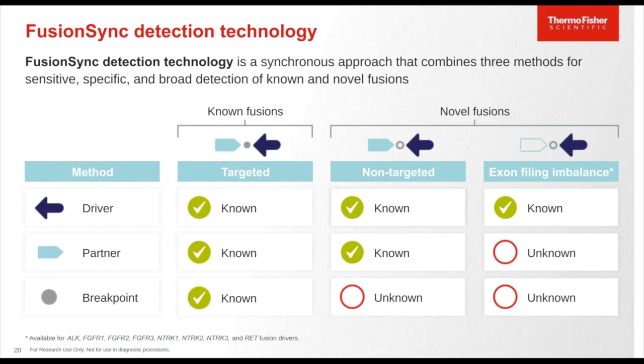On the right is the exon tiling imbalance approach where you only know the driver gene, but we are not aware of the partner or the breakpoint. So this exon tiling imbalance is the approach that is used for novel fusion detection for key genes like ALK, RET, NTRK 1, 2, 3, and FGFR 1, 2, 3.